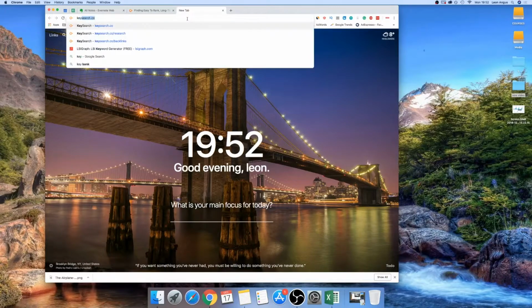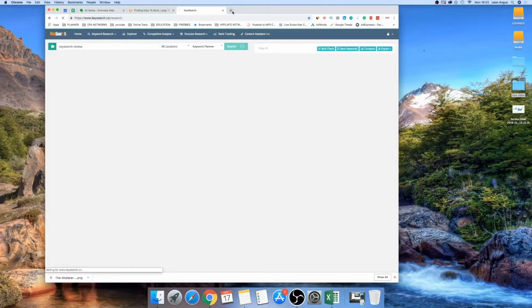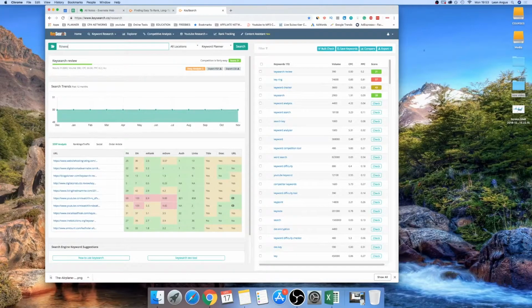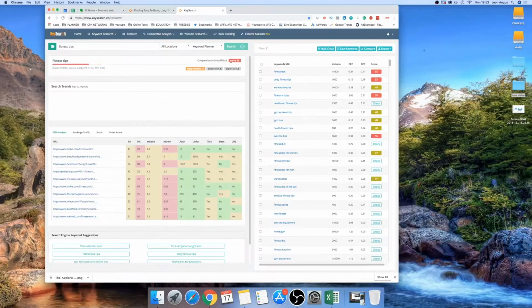So first of all, we're going to go and use the tool and put this into action. I'm going to take a really generic term. I'm going to say fitness tips. So let's go over to the keyword tool, make sure I'm on the right tool. I think I am. So we're going to go for fitness tips. I think I've done this the other day though, to be fair. Just thought of fitness tips, or we could think of something else generic.